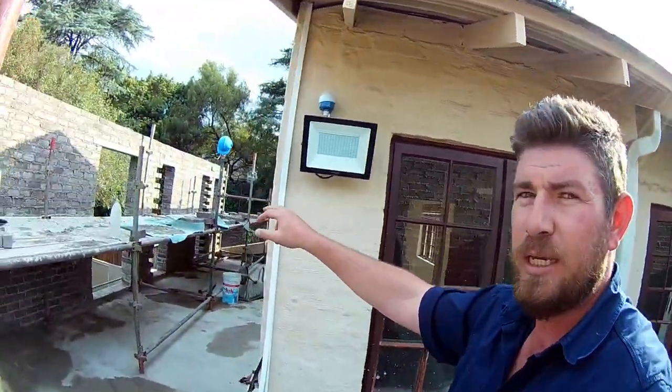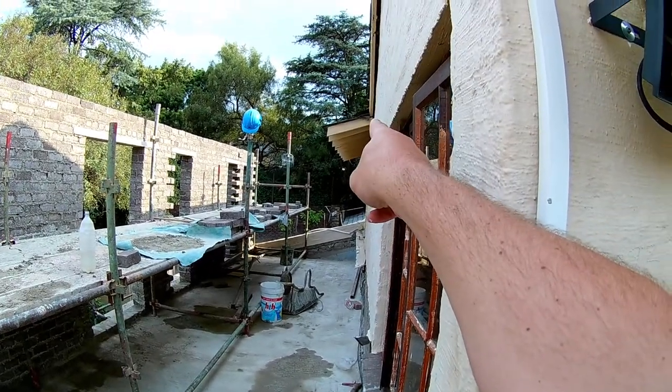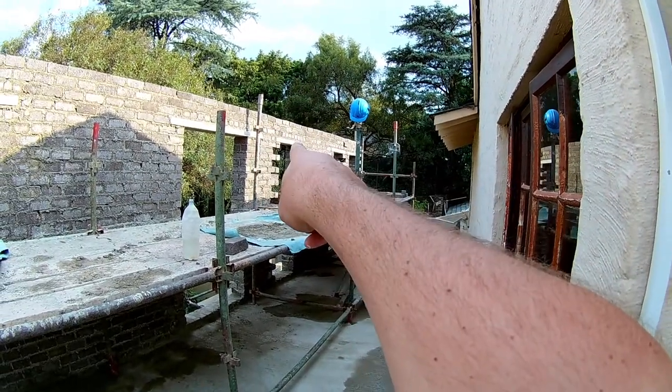There's no roof wire on there due to the fact that that's going to be a gable wall. That last little section over there, we will put some roof wire on because that roof will be lying on top of that wall.